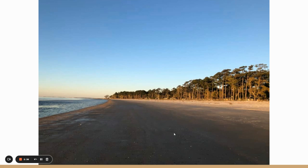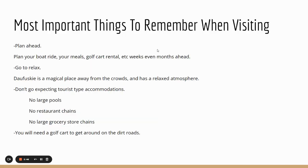And this is Melrose Beach, and we love this area. A lot of these cottages are all facing the beach. It's just real quiet. The beaches are never crowded.